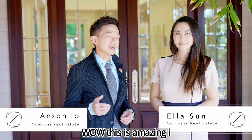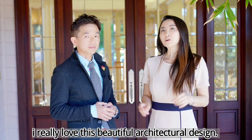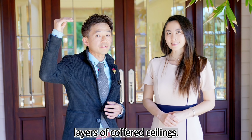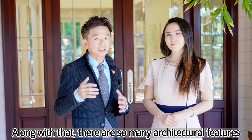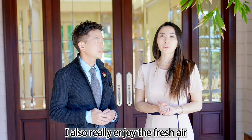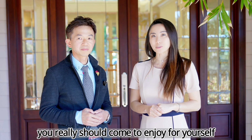Wow, this is amazing. Ella, what were some of the best features about this house? I really love this beautiful architectural design. As you enter the house, if you see the ceiling, there are several layers of coffered ceiling. Along with that, there are so many architectural features that you have to come see in person. I also really enjoy the fresh air, the peacefulness and quietness. You really should come to enjoy it for yourself.